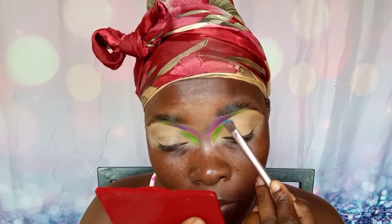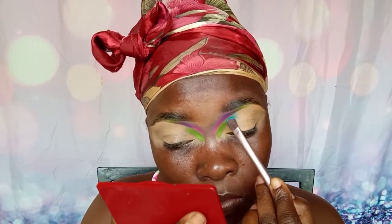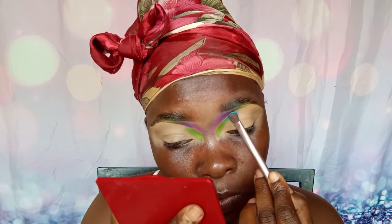Alright, so that look, it looks nice. So we're going to be going directly underneath. Now this green is also from the James Charles palette, and it's actually the same green that I used up top. Now guys, let me be honest, I did not know the direction that I was going in, but I just knew I was going to go with the flow, and sometimes that's how it works. Now this blue is from the Juvias palette.